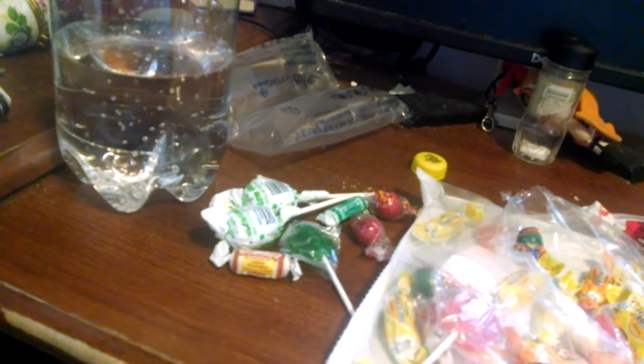Alright, now the one with truth. This better be the best one, because I love lemon. Lemon is one of my favorite flavors. Oh my god, it's a fucking lemon drop. I love it.